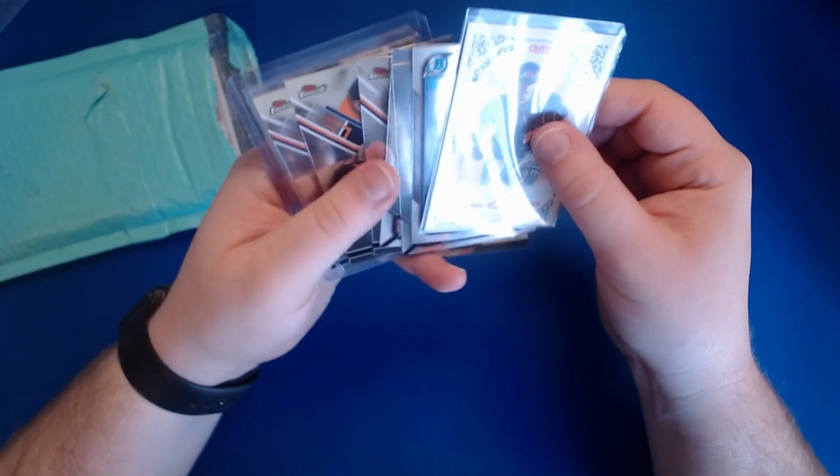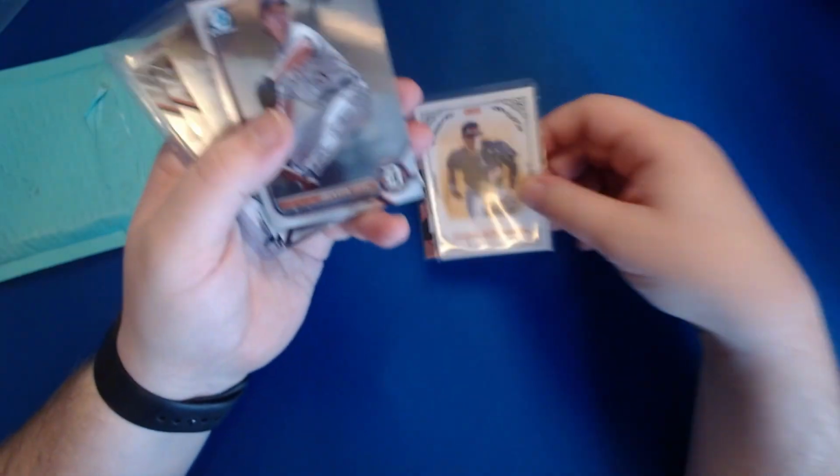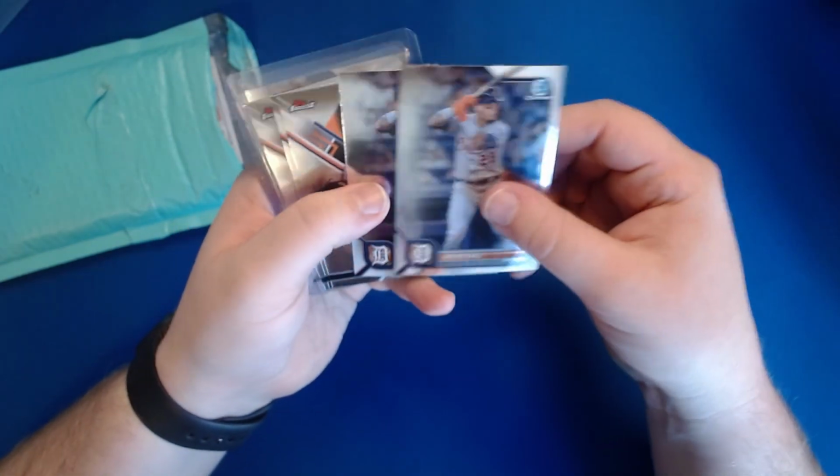Then we've got quite a few base cards here. So there was Onyx Vintage, Jace Young. We've got some Bowman Chrome. Got a Jackson Jobe, and I believe two Javier Baez cards.